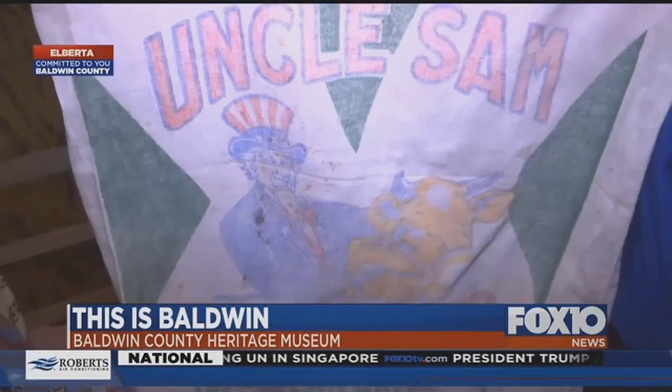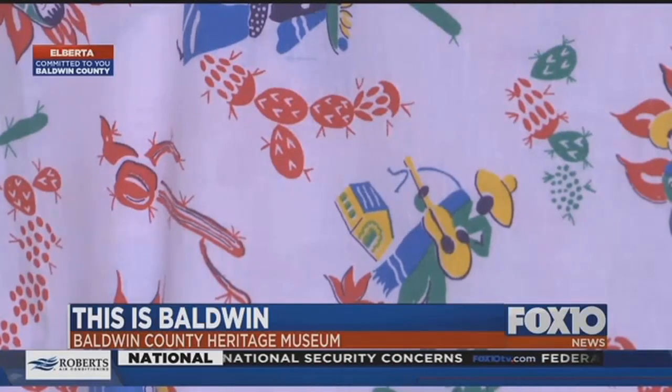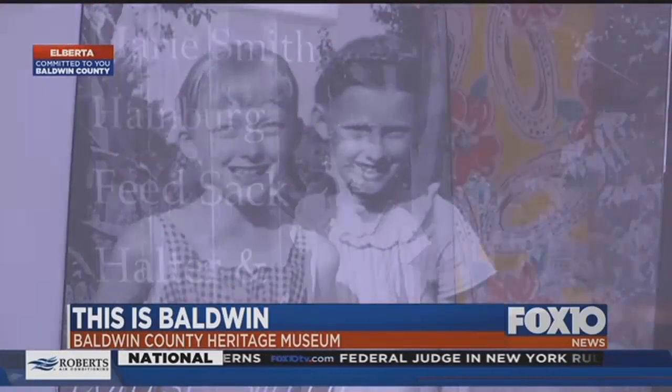I love the ingenuity of the women, especially during the 1930s when the Depression was in full force, and people didn't have much money to go out and buy material, and the feed sack companies decided to put prints on them. They went from anything from Art Deco to gingham to baby prints. Many girls of the time wore dresses fashioned from these recycled materials.